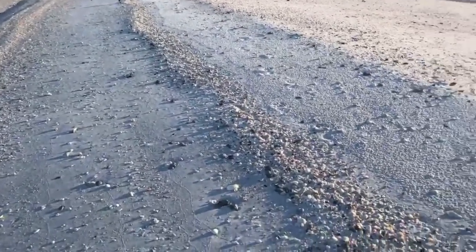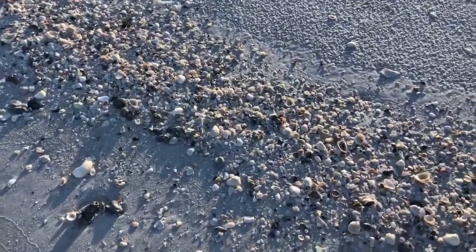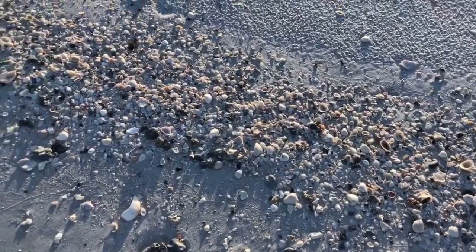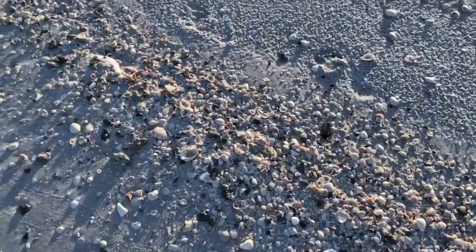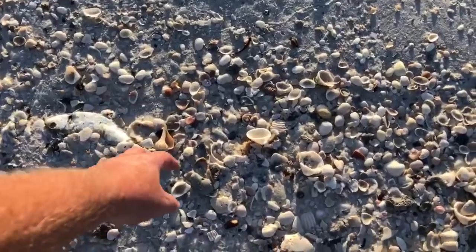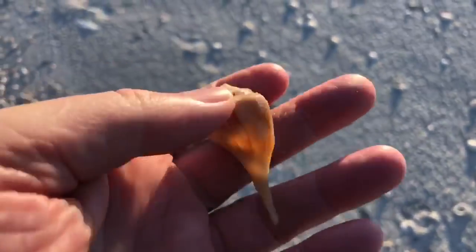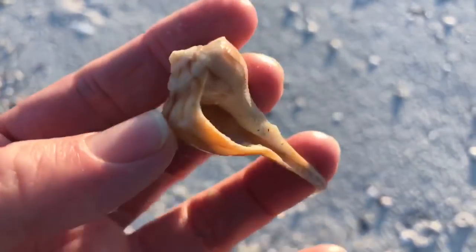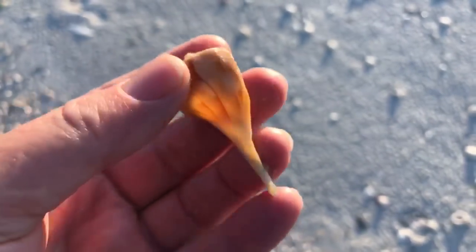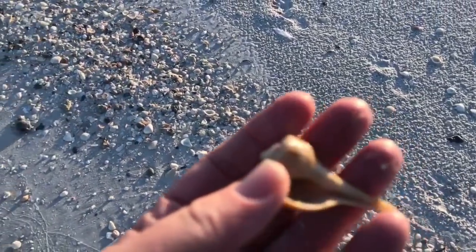Nice line of little shells, but still not seeing anything. Maybe is that a whelk over there, a little whelk shell? Maybe. Yep, a little lightning whelk. There's a little lightning whelk. One shell.